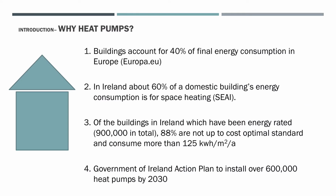So, why heat pumps? Well, for a start, buildings account for approximately 40% of the final energy consumption in Europe. I'm sure this figure will be quoted a few times at this conference. In Ireland, 60% of a domestic building's energy requirement is for the provision of space heating. Furthermore, of the 900,000 buildings which have received a building energy performance rating, 88% are not up to cost optimal standard and consume more than 125 kilowatt hour per metre squared per year.